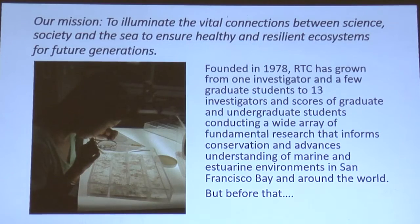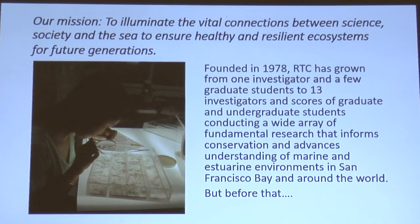And our mission, which we just rewrote, we've just gone through a strategic planning process, and our mission is now to illuminate the vital connections between science, society, and the sea to ensure healthy and resilient ecosystems for future generations. I had to cheat because I'm still learning it.